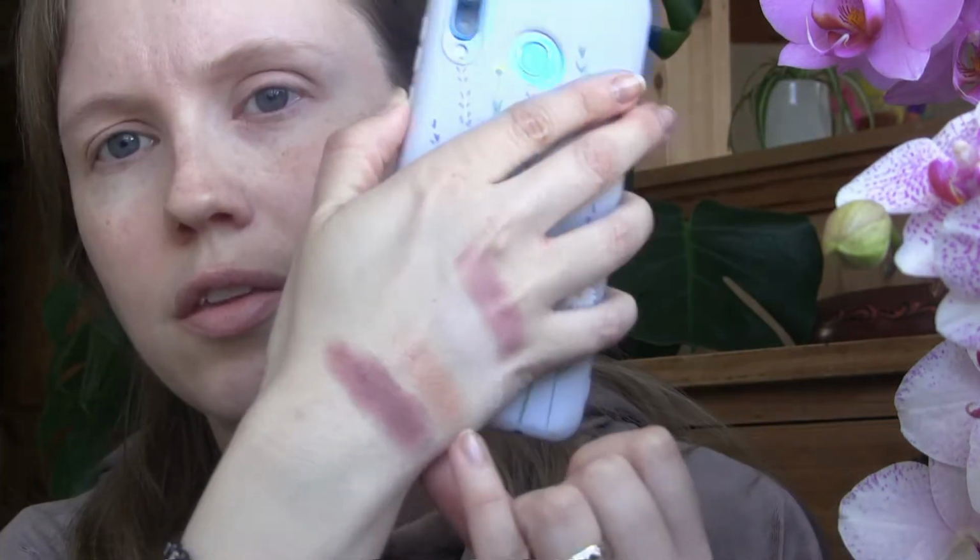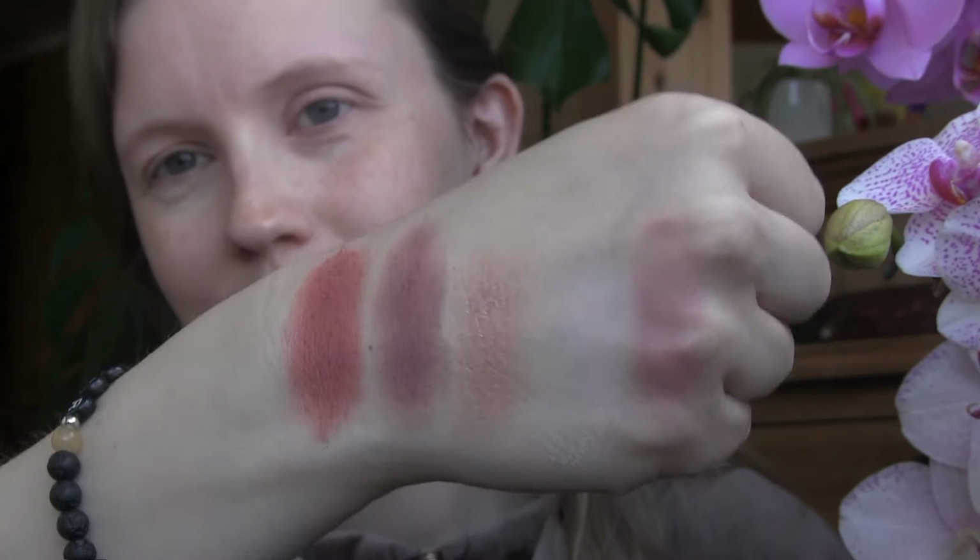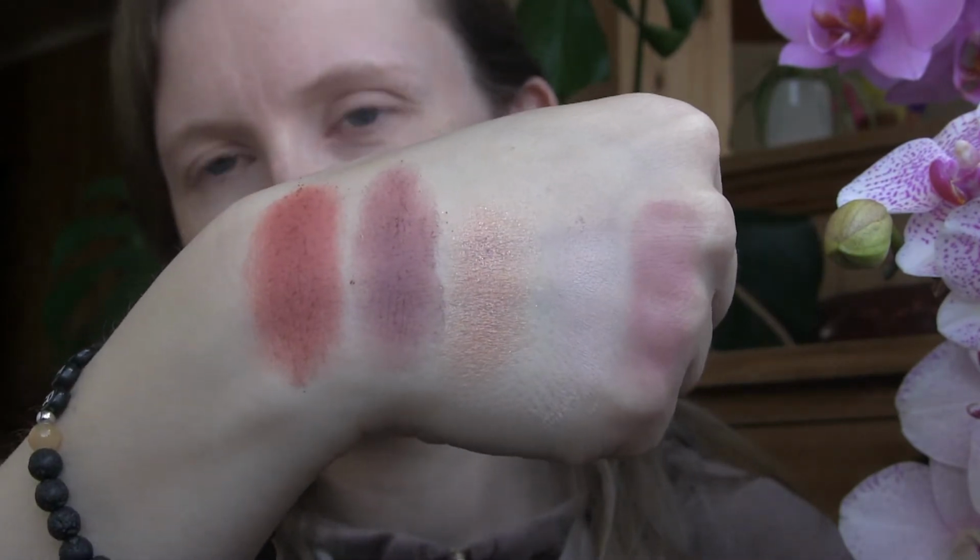All right, we got 2 more shades left. 15. All right, this one is called Tease. And the last shade is going to be number 18. So the last shade in the palette, which is called Teddy, like a warm blush color, blushy brown. Okay, so that's what I'm gonna work with today.